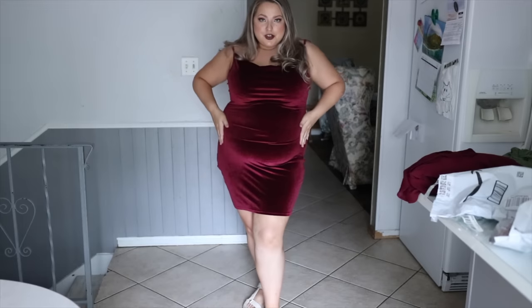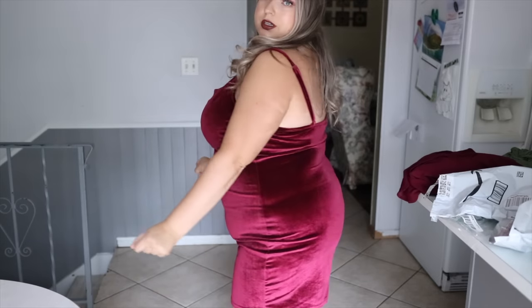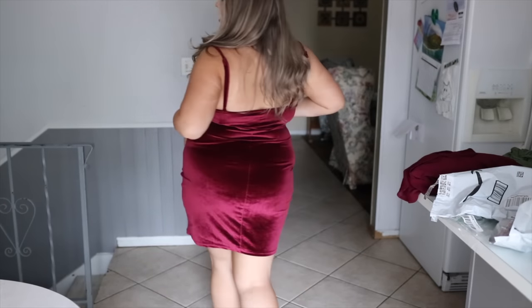I think it's gonna fit, but I think it's gonna be a close call, but we'll see here in a minute. I ended up paying $25.99 for this dress, and if it fits, totally worth it. I can't wait to try this on. Once again, there are a ton of colors in this dress. This dress is gorgeous. Look at it.